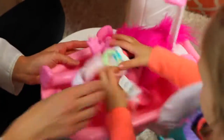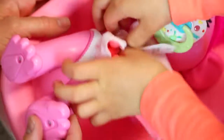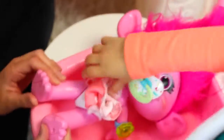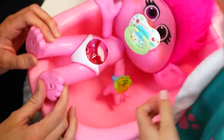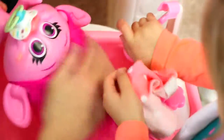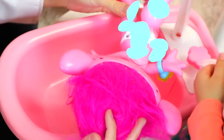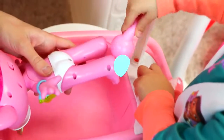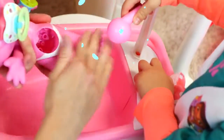And make sure you scrub the inside of her cavity where that's like super gross. Yeah, get in there. Ew. Poppy. Well, you can fit a lot in there. You can fit a whole rag inside. And then we gotta wash her hair too. There we go. Oh wait, and her little bum. There we go. Oh, and her stinky feet. Poppy has really smelly feet. There we go. Wait, scrub them. They're really smelly. There we go.